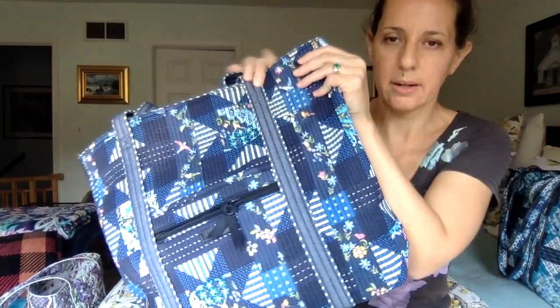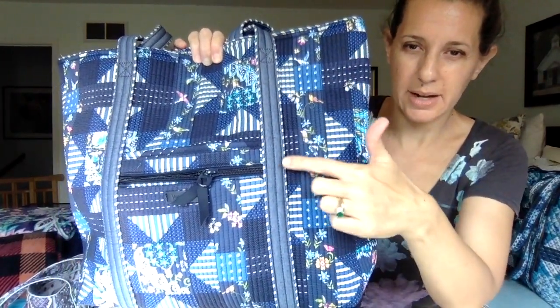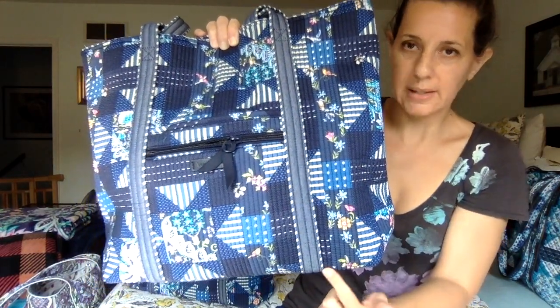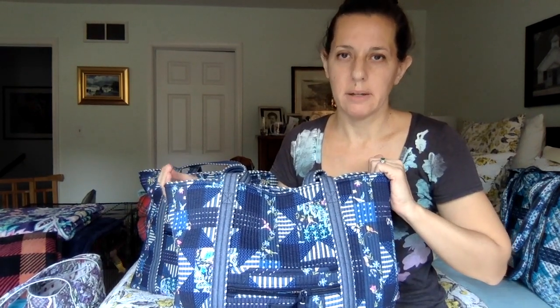But you can see here, this strip that's right next to the strap is wider up here, and as it gets down to the bottom, it becomes very narrow. That's not okay. That means the bag was not constructed properly. They're not paying attention to the alignment of everything. And with a pattern that has strong horizontal and vertical lines, you need to pay attention to that. Otherwise, it just really can look bad.